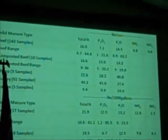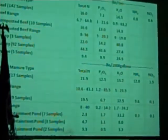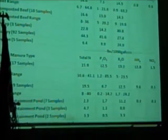I mean, that could mean the difference between having a good yield or having a bad yield if you don't put on enough. Or it could be the difference between having a nice looking Lake Springfield or a bad looking Lake Springfield if you don't do that stuff right. So when you see numbers like this, they give us an idea of what to use and how to plan ahead for the next growing season and how much stuff we want to put on.